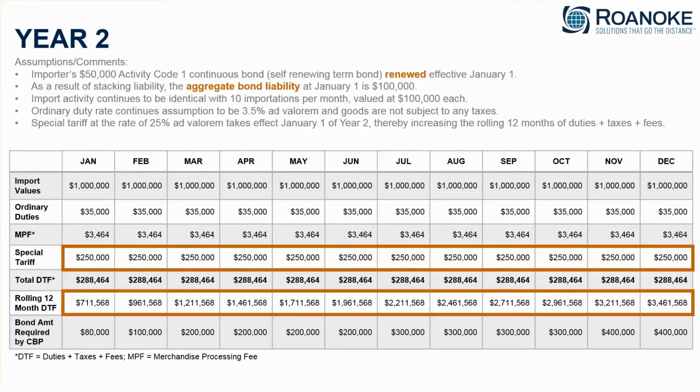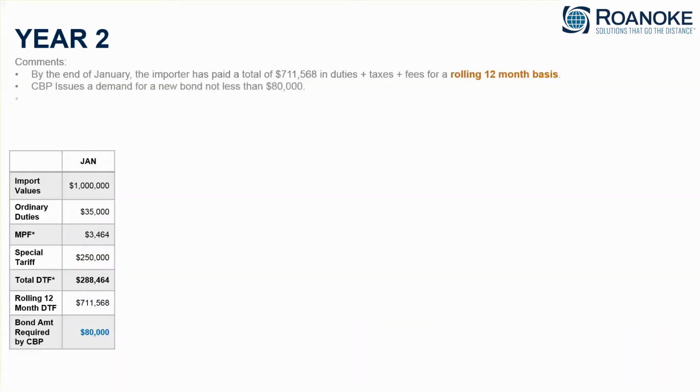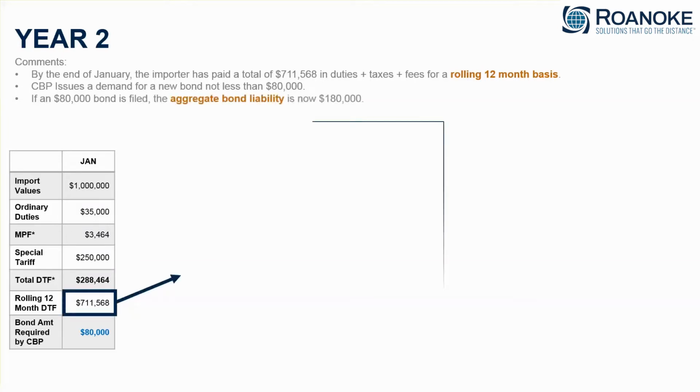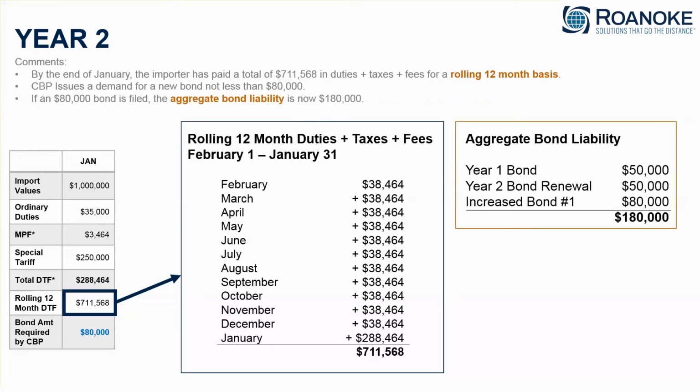We'll take a closer look at January. Again, this is the second year where the bond renewed. By the end of January, this importer has a rolling 12 months of duties, taxes, and fees totaling $711,568. That's where we've added up February 1st of the previous year all the way to the end of January to get the total amount. In January, they had to include the additional special tariff, which increased their total duties, taxes, and fees.